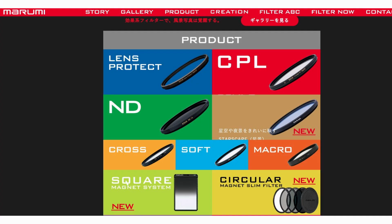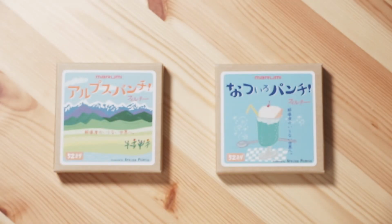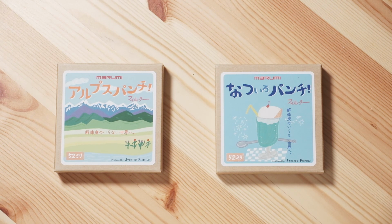There are the CPL filters, that stands for circular polarizing filters, and there are special effects filters such as Starscape, which is meant for astrophotography, and also special filters such as close-up macro filters and starburst type of filters. There are so many of them, and in today's video I'd like to introduce you guys a filter made by Marumi, which is called Alps Punch.